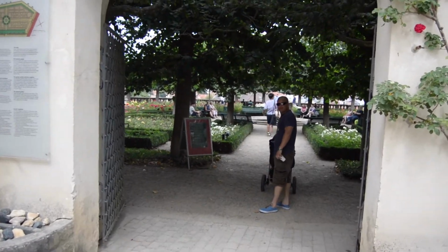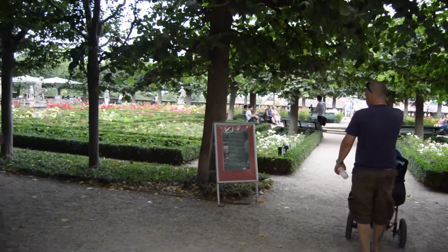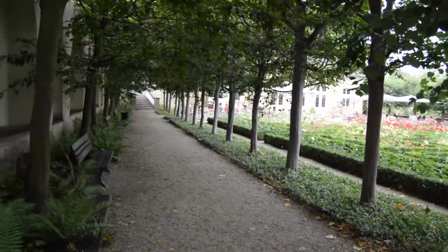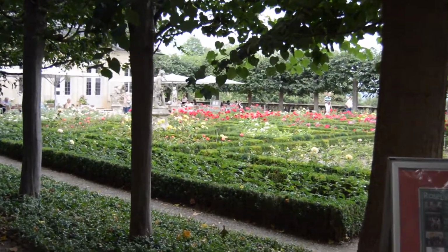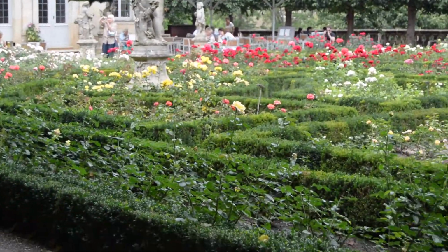Okay, you guys, we're inside the new residences now. And we're gonna get into the rose garden. And this is beautiful. I don't know if you can see, but all of those colors you see in here are all kinds of roses.